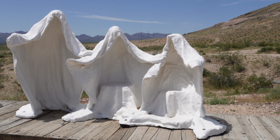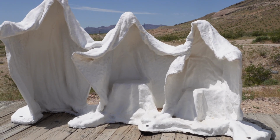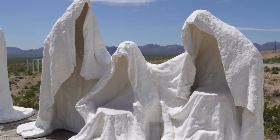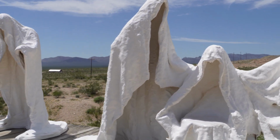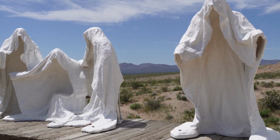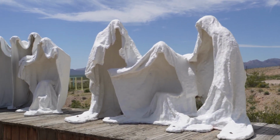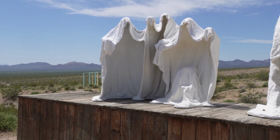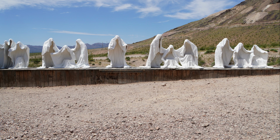This sculpture is referred to as the Last Supper. Jesus and the 12 disciples. Are you counting? There's 13 of them. The museum began in 1984, and this was the first installation. It was created by a Belgian artist named Albert Sozolski, and this is, of course, the Last Supper.